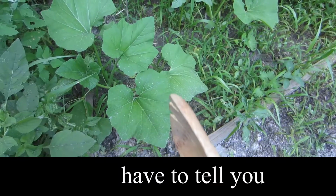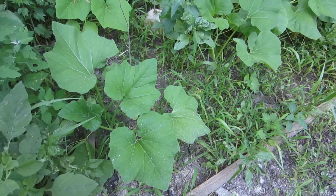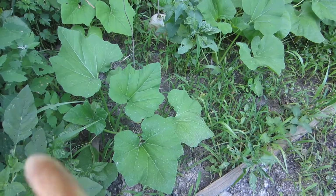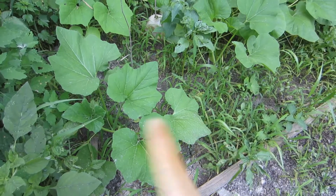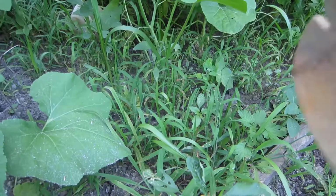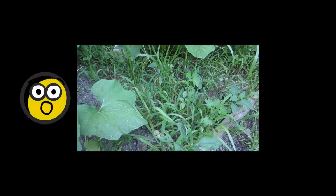I have to tell you, I never use any insecticides or herbicides or anything like that because I don't like them, okay? And I will never use them on my garden. I am all natural organic. So if sprays are out, what's the solution? It is simple. Pull the weeds.